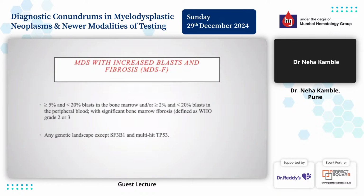And the third category, when you start having fibrosis, is MDS with increased blast and fibrosis. So blasts are again 5 to 20% in the bone marrow and 2 to 20% in the peripheral blood, with significant bone marrow fibrosis defined by WHO grade 2 or 3. And it can include any genetic landscape, but again, it cannot have SF3B1 and it cannot have a multi-hit TP53.